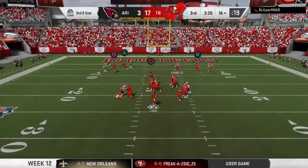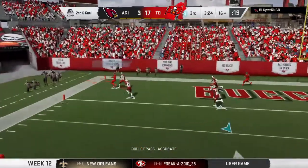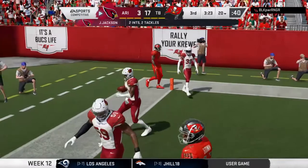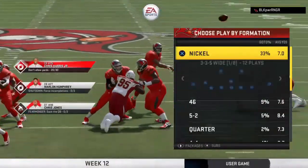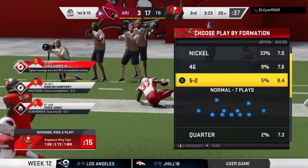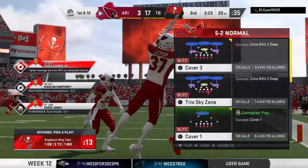2nd and long. And this is going to be intercepted. Picked up by Josh Jackson. First possession of the third quarter, an interception, so maybe a second-half tone setter. Indeed, and not the tone they wanted to set.